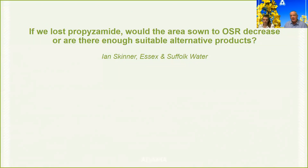And in that situation, it's going to make it very, very difficult to grow oilseed rape in areas with significant blackgrass pressure, with the added pressure then on the overall arable rotation. We know it's difficult to control blackgrass in cereal crops. We do have the opportunity at the moment to use propyzamide in those crops. If we lose propyzamide, I don't think currently there are enough suitable alternatives, and it would, in my opinion, lead potentially to a decrease in the cropping area, because it would make it too difficult to grow oilseed rape in those areas profitably.